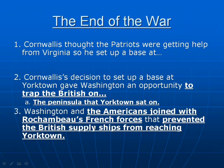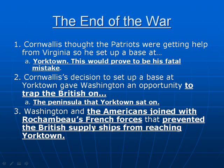The end of the war. So Cornwallis has retreated back to the coast, and he goes to Virginia, and he sets up base at the coastal city of Yorktown. And this decision to set up base in Yorktown would prove to be his fatal mistake.